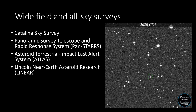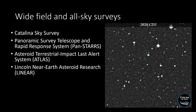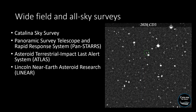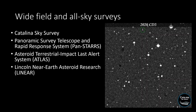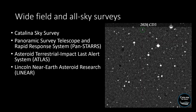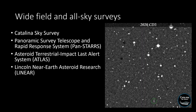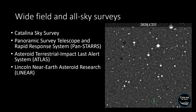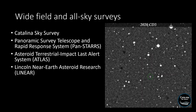So NEOWISE and IRTF are the two main asteroid hunting and studying telescopes, but there are a whole bunch of other telescopes and sky surveys that are happening across the world that are also detecting a ton of asteroids. Here I've listed a handful of them. We've got the Catalina Sky Survey, PanSTARRS, the Panoramic Survey Telescope and Rapid Response System, ATLAS, or the Asteroid Terrestrial Impact Last Alert System, and LINEAR, the Lincoln Near Earth Asteroid Research Project. So basically, acronym upon acronym for telescopes and projects that are designed to find new asteroids in the sky.